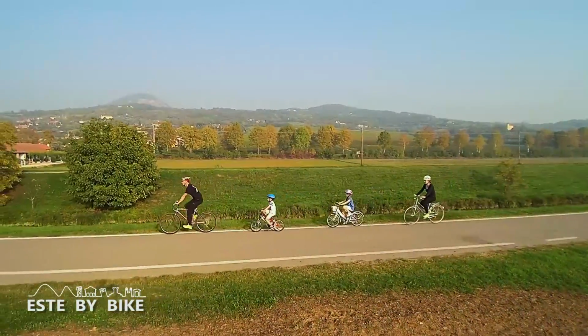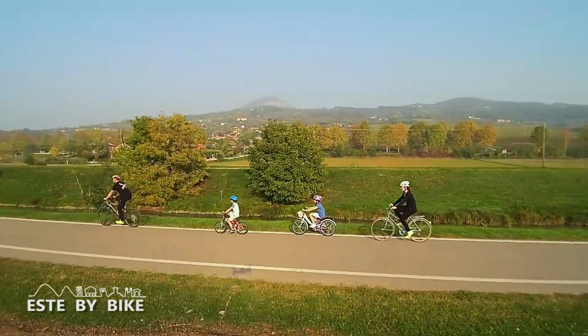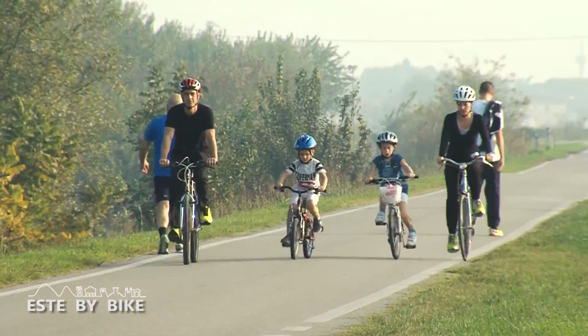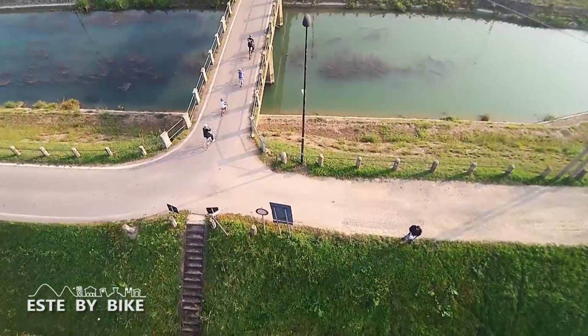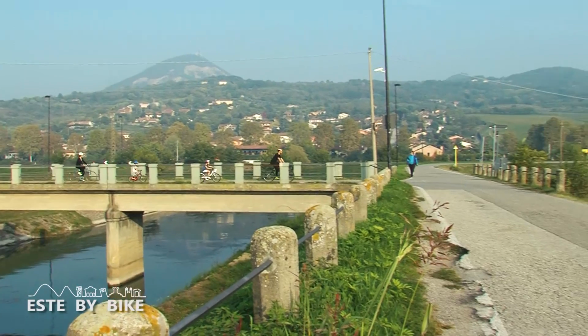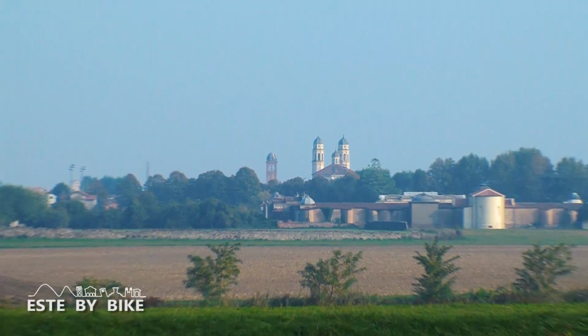Leaving the city, let's now go along the banks of the Bisato Canal, surrounded by the peaks of the Eugenian Hills. We are now in the area called Sostegno, among canals and important hydraulic works, with Este and its bell towers behind us.